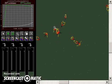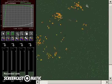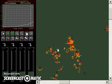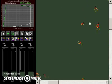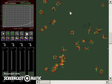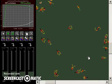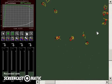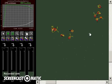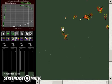Most of the color speciation seems to be consistent. There's a few off colors, but for the most part they're maintaining their racial identity, if I can use that term. Got some funky colors popping up here and there. Poor bastard. Whew. I mean, look at that motion.